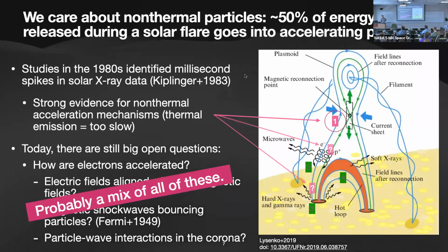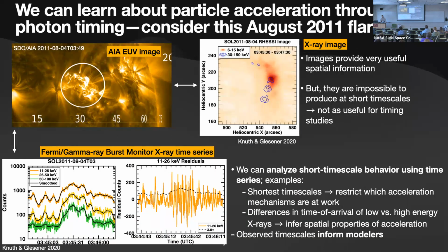Yeah, it's probably a mix of everything. So it's a hard question to answer, you know, how are particles actually accelerated during flares? But I'm going to talk about one way that we can try to probe that, and that is using photon timing.